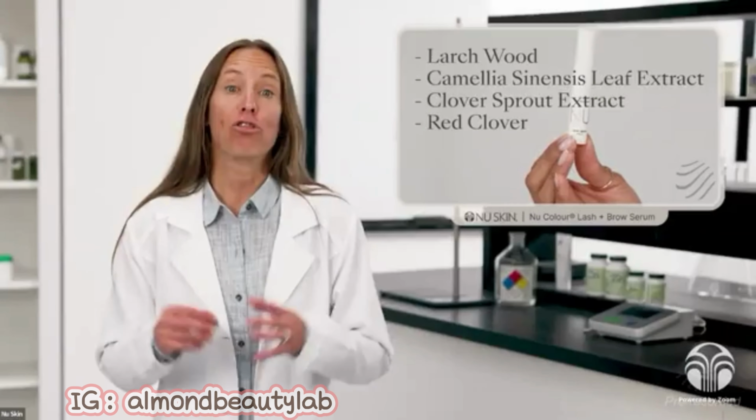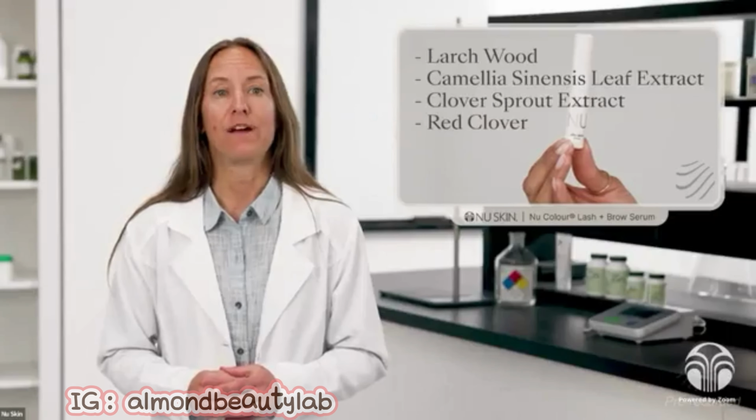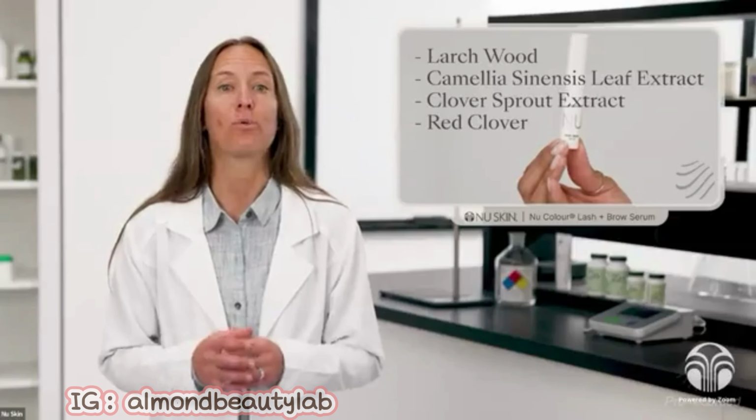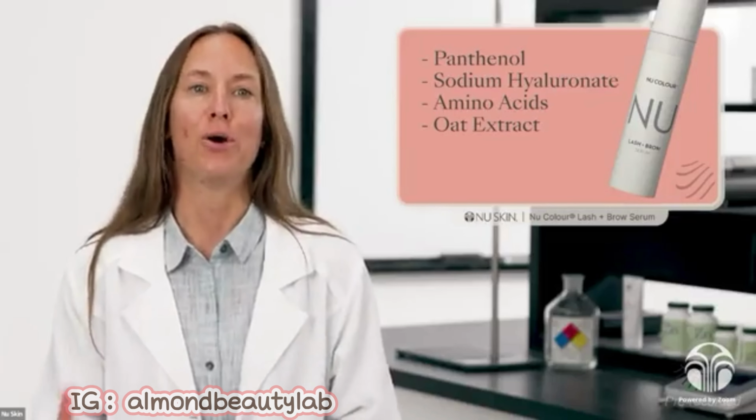Natural ingredients like larchwood and Camellia sinensis leaf extract, clover sprout extract, and red clover can also help combat weak, thin-looking lashes. They help amplify hair appearance by nourishing hair. Plus, Lash and Brow has well-known conditioning ingredients like panthenol, sodium hyaluronate, amino acids, and oat extract.